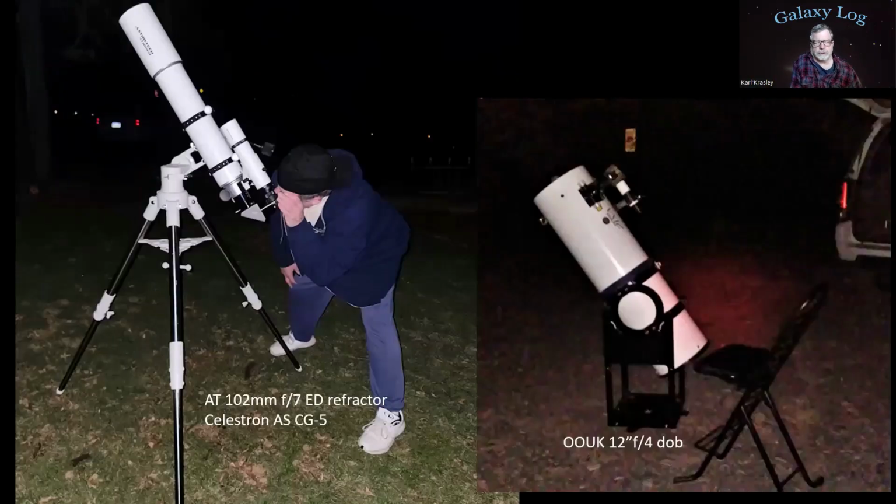And here are the telescopes. The Astro-Tech 102 f7 ED refractor. The picture here is shown with an Explore Scientific Twilight 1 mount, but that night I used the Celestron Advanced Series CG5 GoTo, which works really well with the scope. It's a good combination. And then the 12-inch f4 Dob is the Orion Optics UK. And as I said in previous galaxy logs, how good the optical quality of the scope is.